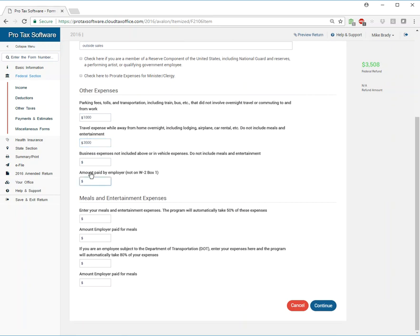Obviously, you're going to want to use receipts. Don't use even round numbers. Make sure that they're actuals. Record keeping in this scenario is incredibly important because 2106 gets audited. Let's just be honest about it.